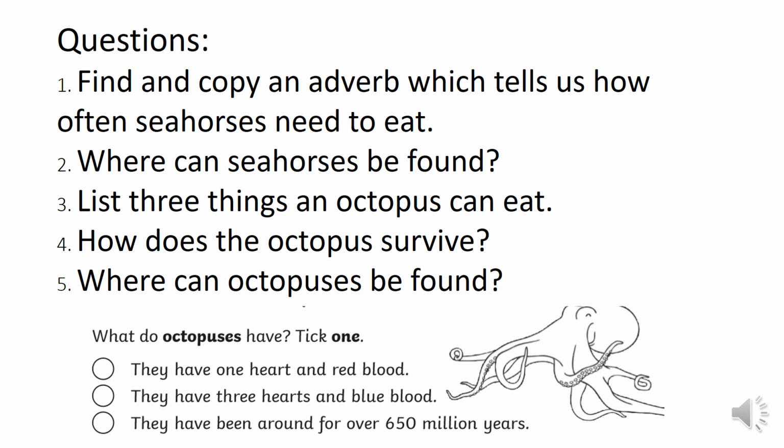Question 5. Where can octopuses be found? So similar to before, this is now our habitat. And question number 6, what do octopuses have? So this is a tick one. Do they have 1 heart and red blood? Do they have 3 hearts and blue blood? Or have they been around for over 650 million years?